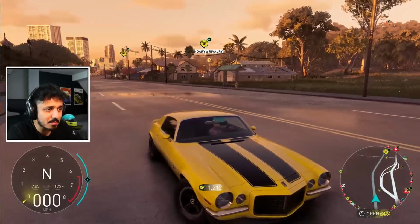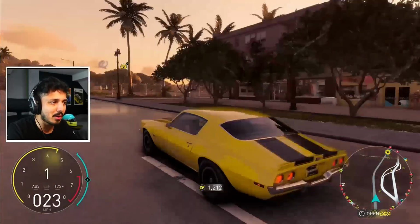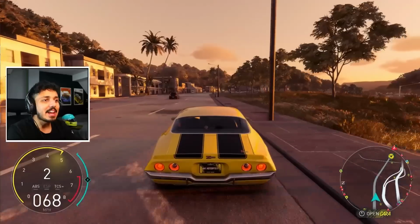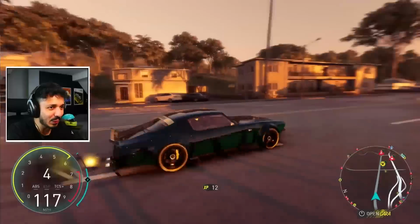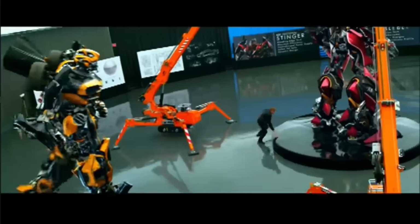We have not just the base model of the Camaro. No, this Bumblebee won't just stay in Street Tier 1. No, there is a much better and newer generation of the Bumblebee Camaro. Look at it. And again, I wouldn't make Bumblebee jealous. You're better than me.